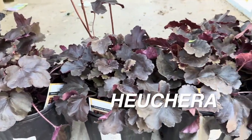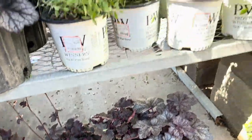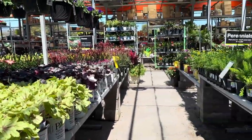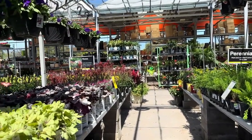I've grown these before in planters. They're very easy to grow. They do like partial shade and sun. They get better coloration when they get that bright and direct light. That morning sun is really good for them.